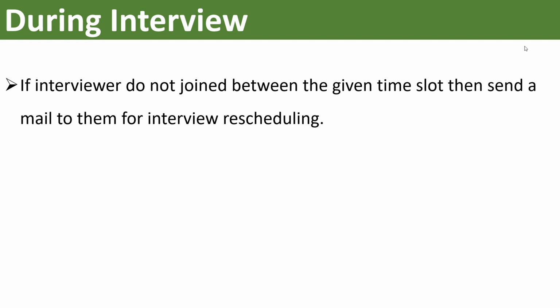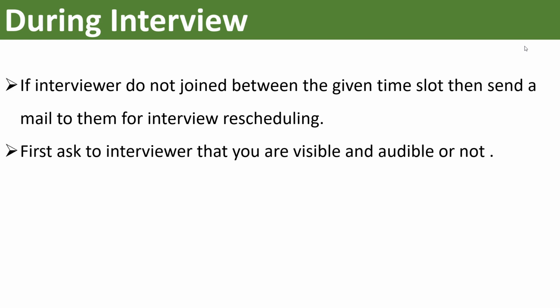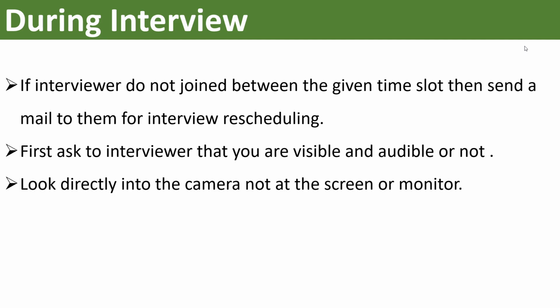Then the next thing is, when your interview starts, first ask the interviewer whether you are visible and audible or not, so that you can adjust your camera or mic before you start giving your answers. Now the next point is that you should always look into the camera, not at the screen, and this will help you make better eye contact, because when you look at the screen, then for the other person in the meeting it seems like you are looking downward.